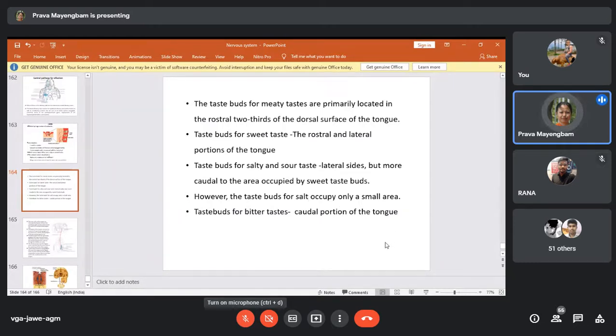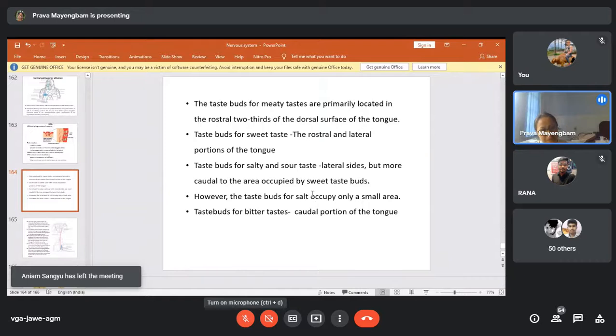That's why in the case of dogs, you can give them meat or cooked vegetables without adding any salt. They don't feel any difference whether there is salt or no salt, so they will eat, because of the scarcity of salt-tasting taste buds in them. Further, the taste buds for salt are even fewer in cats than in dogs. And the taste buds for bitter taste are located on the caudal portion of the tongue.